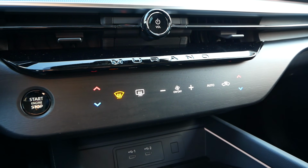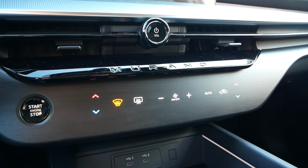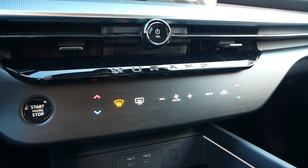Now, as we make our way towards the center console, let's once again gloss over this little button layout here for your dual zone climate control, AC, front and rear defrosters, and fan speed.